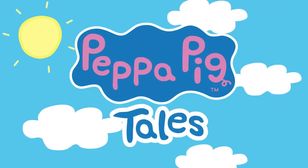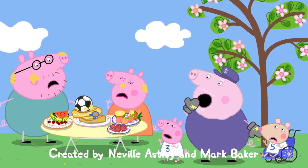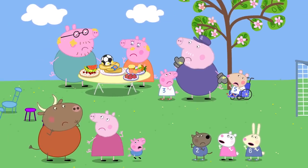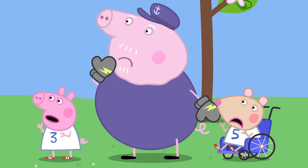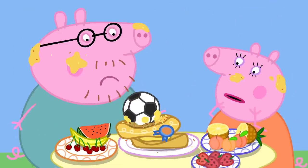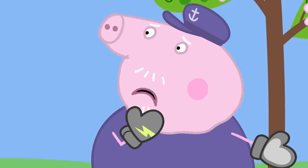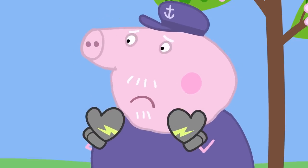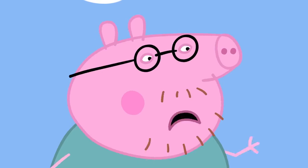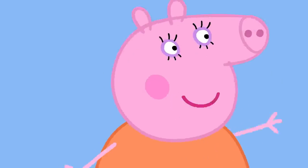Peppa Pig Tails. Whoops. Peppa and her friends are going to watch the football match today. Oh dear, the cake is squashed. Oh no, my trophy cake. I'm very sorry, Mummy Pig. It's okay, we'll just have to make a new one. But there's only 10 minutes until the match starts. Well, we'd better get a wriggle on then.